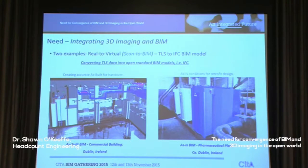So two examples here of real to virtual. First, scan to BIM, so TLS data to an IFC semantic-rich BIM model. Here is an as-built BIM from a commercial building in Dublin, Ireland, where we're using scan-to-BIM processes to assure an as-built for handover, because we want the owner to be able to have the COBie data with it, right? So a semantic-rich model, not just a scan-to-3D BIM, which doesn't afford you the ability to utilize model view definitions, information exchanges, and things like this.